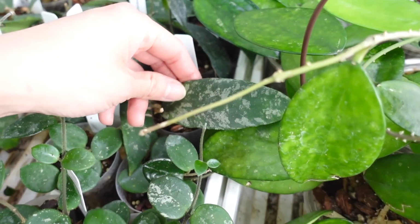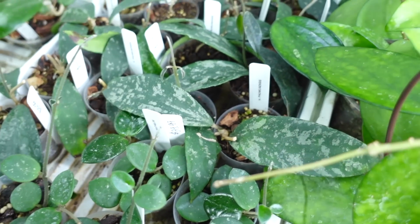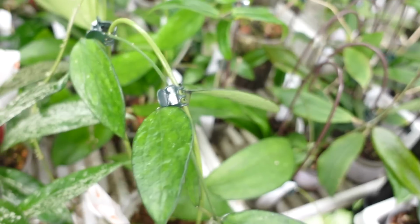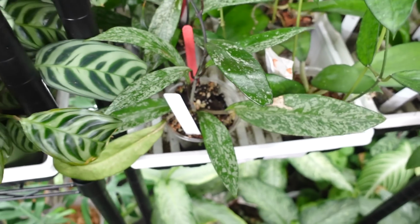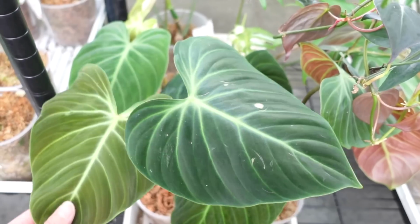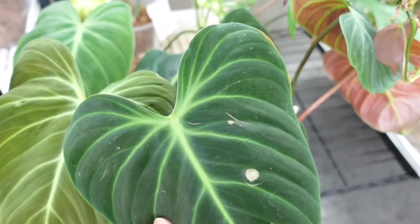This is a big Fuaensis. Hope mine gets this big and splashy. Honestly, I don't know what a lot of these Hoyas are. This is a nice flashy Pubicalyx. Anything else up here? More Mayos down the bottom. Some El Chocos. Beautiful, beautiful. I hope mine can get this big this year.